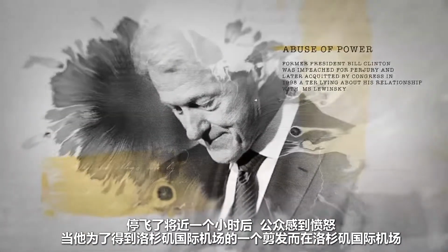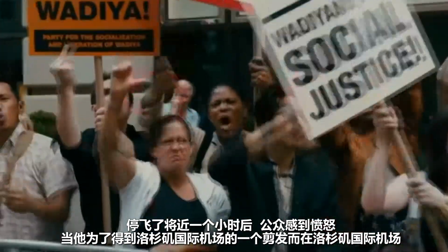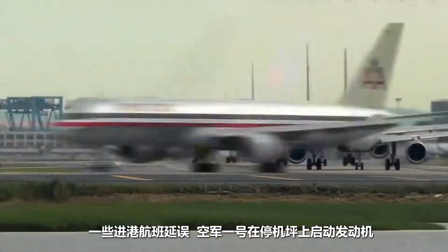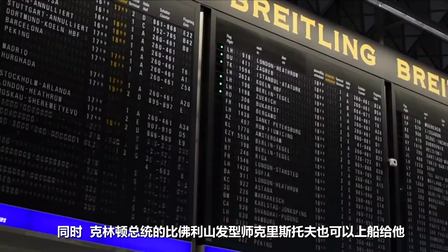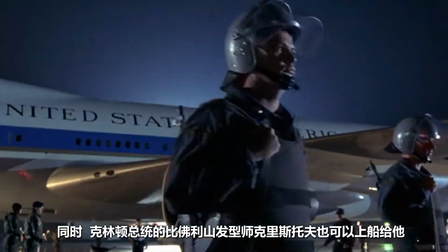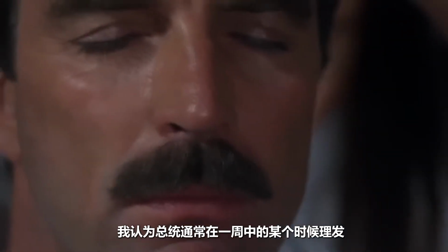This is far from Bill Clinton's most devastating scandal, but the public was outraged when he held up flights at LAX in order to get a haircut. Two of Los Angeles International Airport's 4 runways were shut down for nearly an hour. Some incoming flights were delayed, and Air Force One sat on the tarmac with engines running. Also, President Clinton's Beverly Hills hairstylist Christophe could come aboard and give Mr. Clinton a high-priced trim before he took off for Washington.